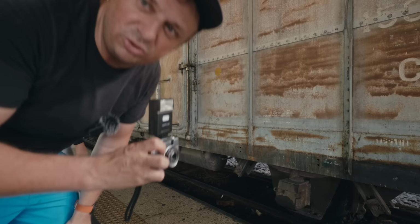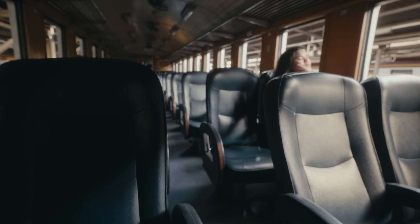Okay, let's continue looking for awesome spots to shoot. So we have this train here right in front of me, and from the inside it looks pretty cool, but we're not sure when the train is about to leave. So Annie is just asking the security guy when the train is about to leave, because it's going to Chiang Mai, otherwise we might end up in Chiang Mai, and that's not what we want. Let's see, if we have time, we will get on the train and take some photos in there.